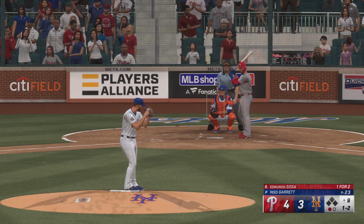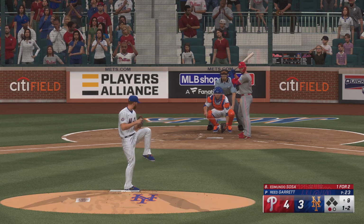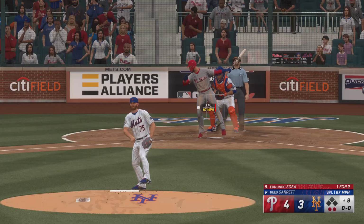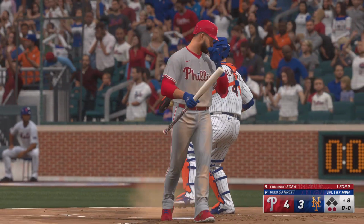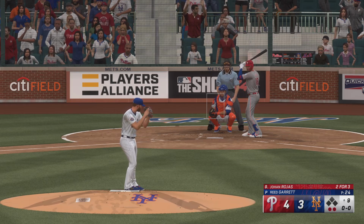Crowd locked in right now. One-run game here in the 9th. Swing and a miss. Struck him out. Out number 2. And digging in for Philadelphia, Johan Rojas.